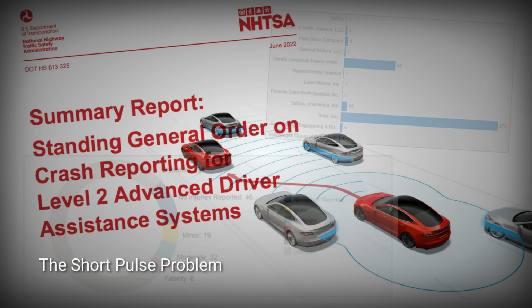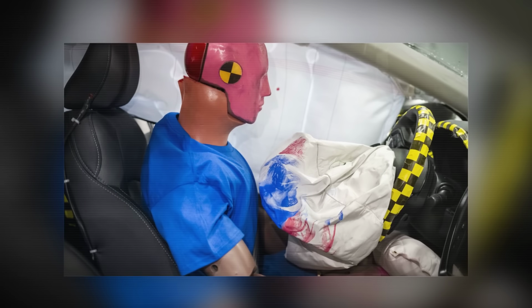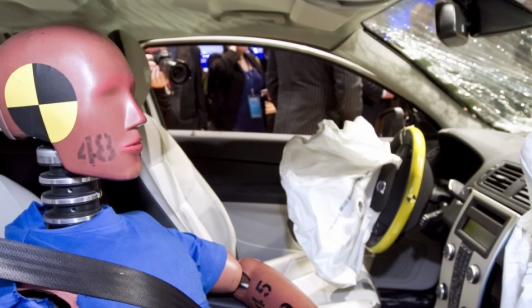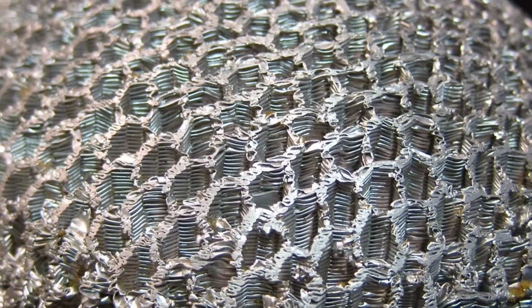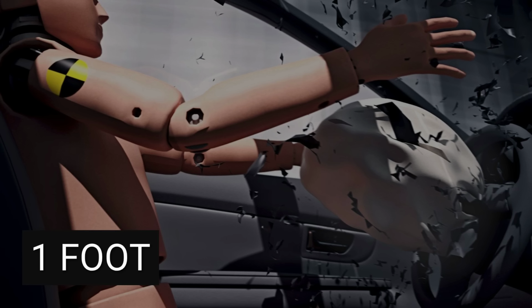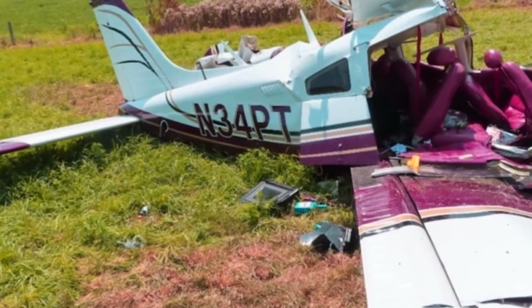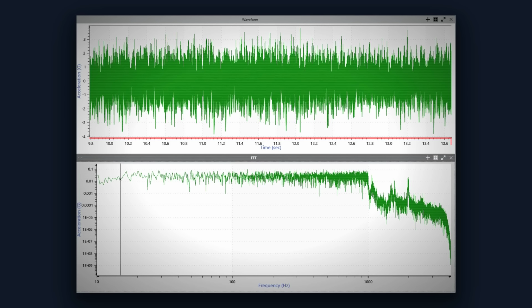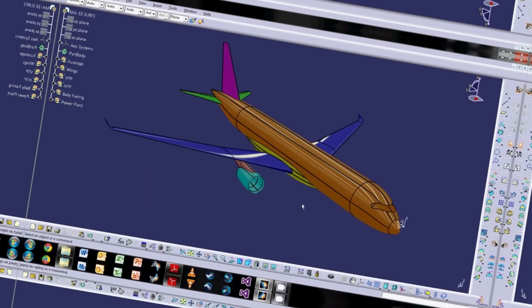The Society of Automotive Engineers and NHTSA call this the short pulse problem. The shorter the stop, the higher the spike. In real-world tests, dummies that stop in 1 foot register lethal spikes. Dummies that ride out 10 feet get bruised, not buried. So when you look at a wing, a spar, a floor, or a crumple zone, you are not just seeing metal. You are seeing your own survival, measured in inches. The next time someone tells you all airplanes are the same in a crash, remember the number: 4.3 G if you stop in a foot, 0.43 G if you stop in 10. The rest of the story is geometry.